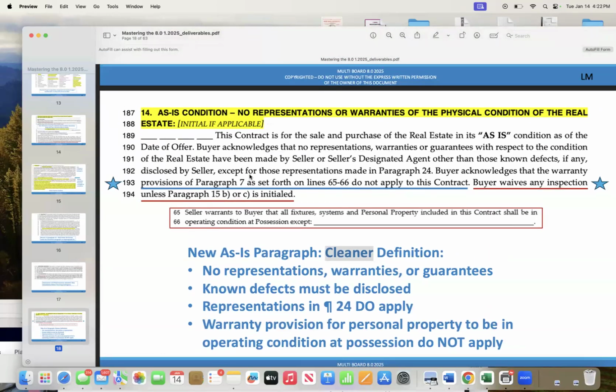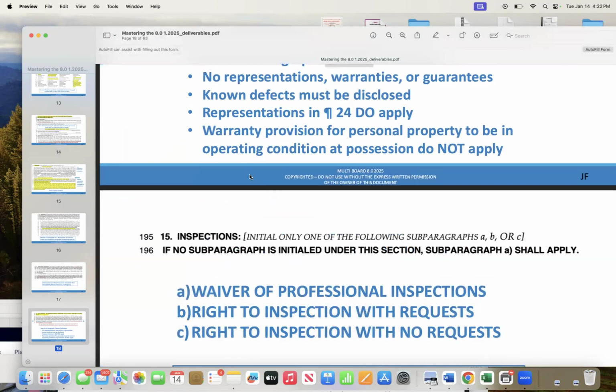You just added more language to as is that always existed. You just clarified and made the situation between buyer and seller more clear. Yes, and a lot more transparency. And more transparency. Thank you. Very good. Very good. All right.